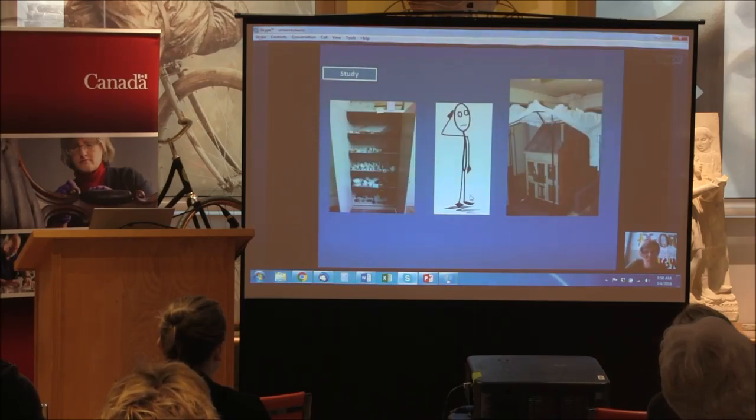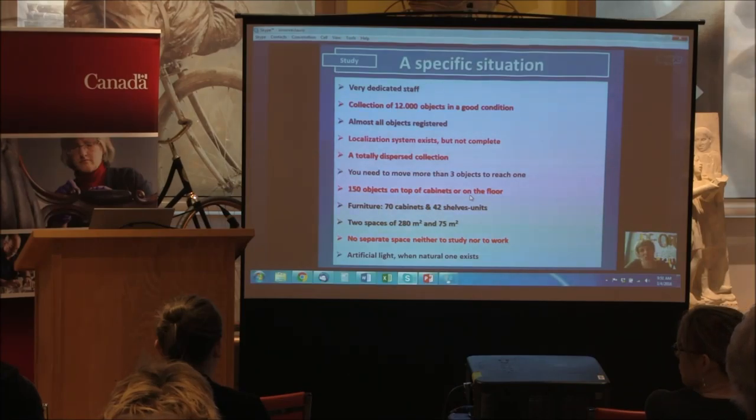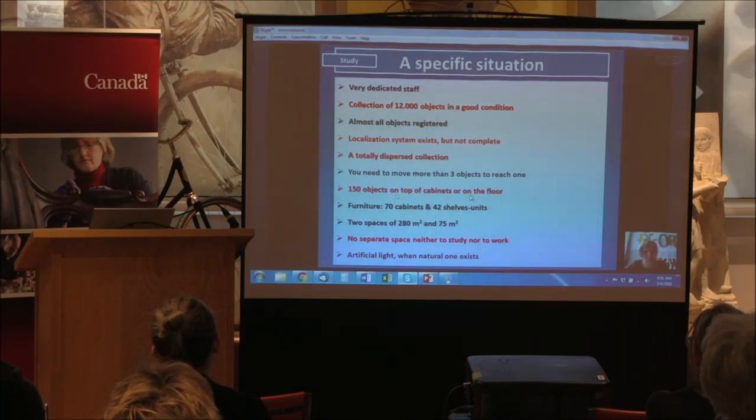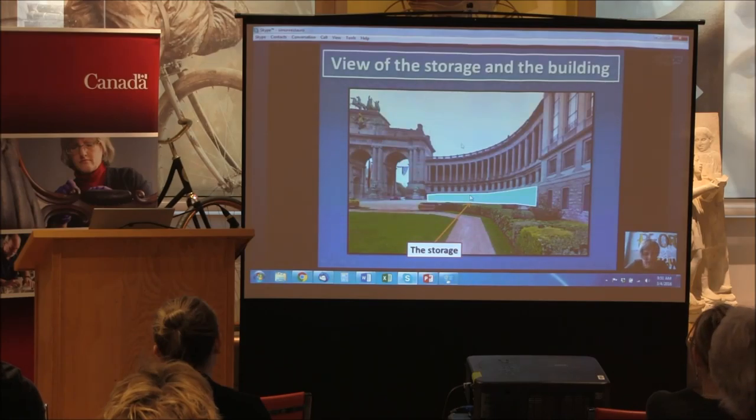And yeah, it was a bit difficult because you have different sizes to cope with, and we had a lot of sizes to cope with, from the doll's tea set to the doll's house itself. The specific situation was a collection of 12,000 objects in quite good condition. The localization system existed, but is really not complete. A totally dispersed collection, I will show you in the next slide. 150 objects on top of cabinets or on the floor, and there was no separate space to study or to work.